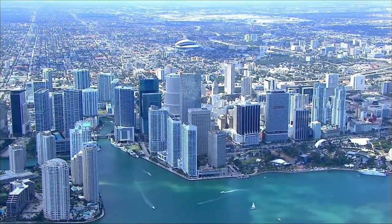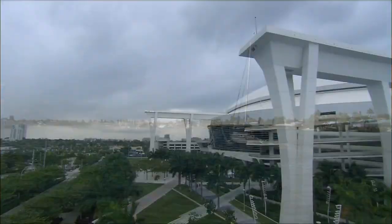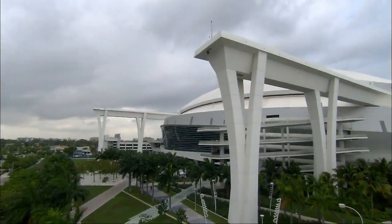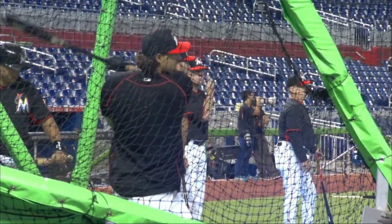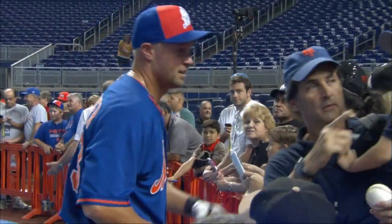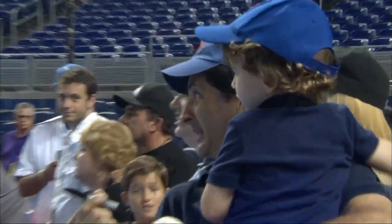Mets finish up their series in downtown Miami. They'll be sailing away back home when this game is over after finishing up their series at Marlins Park. Last night, Michael Morse proved to be the hero for Miami. He drove in the game-winning run as the Mets try and capture the rubber game tonight.